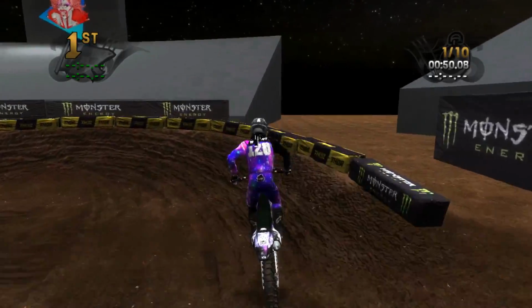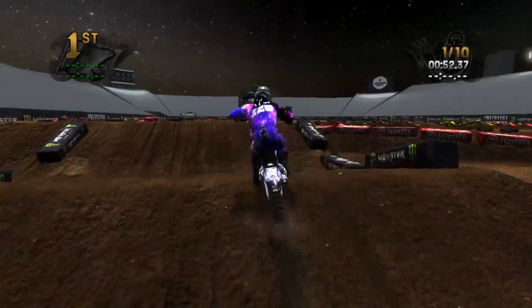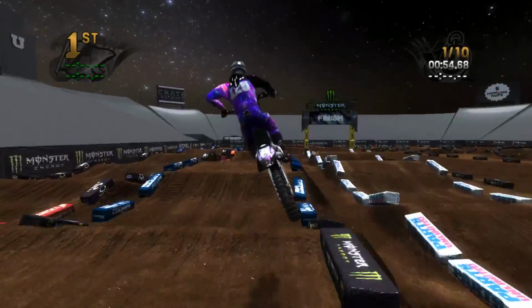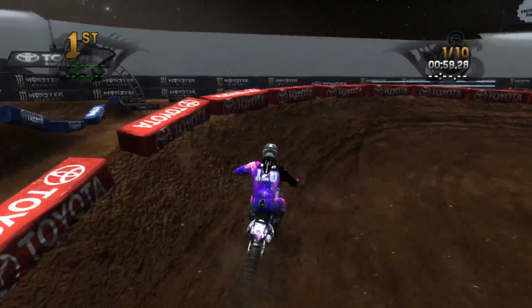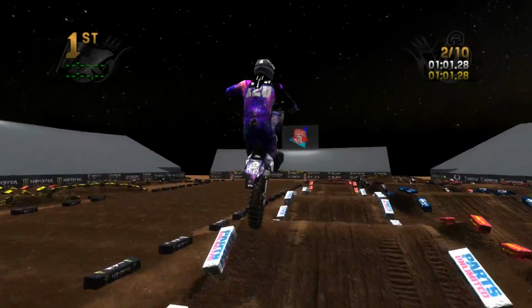Can tire tap over that and single out. And I think I like that finish line though. It's a very nicely done finish line. It looks really professional and everything. This track is very well made. We'll just tire tap our way on out. And we're about 20 seconds off of the pace.